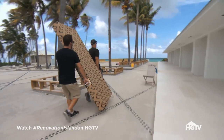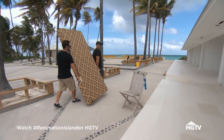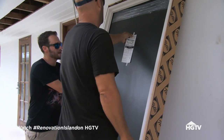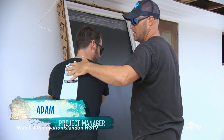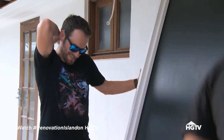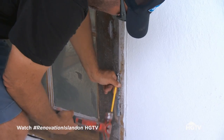Man, look at that ocean. I know, maybe after we get this one door installed, we should go for a dive. I'm in. Nice color. That's iron ore. Oh, that's sweet. I'm a little more than 80 pounds, but thanks. Yeah. Let me get this door out.